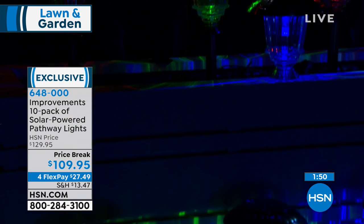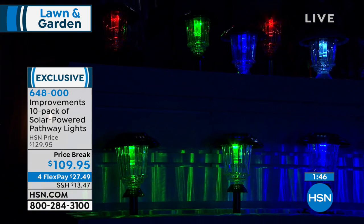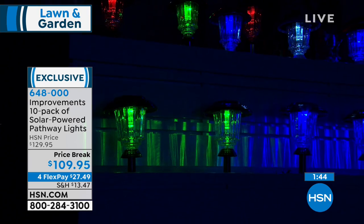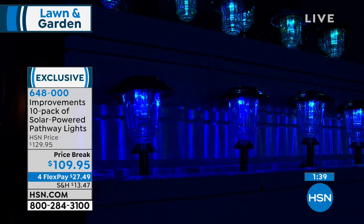You can do it all with remote control. And I will tell you that if these are in front of your house, you don't have to go outside to use the remote control. You're going to be able to do it from a distance. So let's try this for Easter. Let's do that color changing. The color changing is so nice.